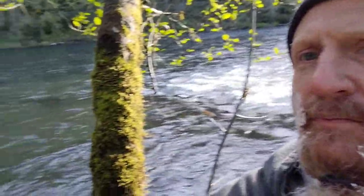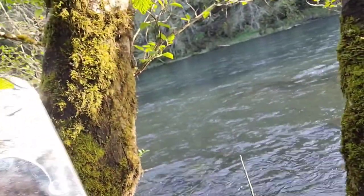Maybe I'll use the phone. It's not shaking so much. Show this camera. Trying to keep myself kind of off-centered so the river is more centered.